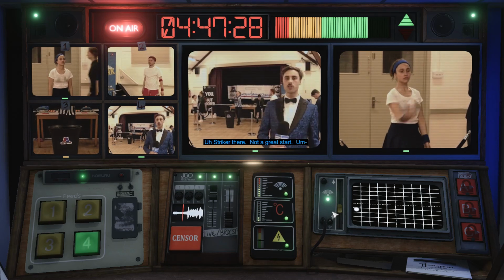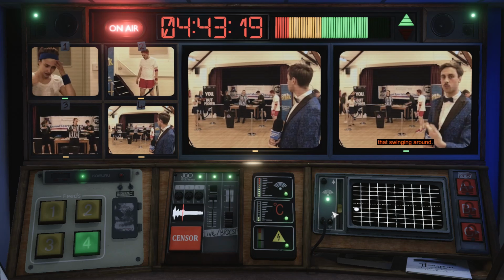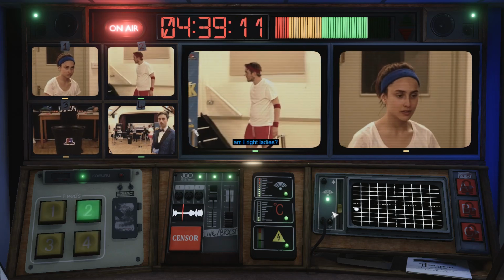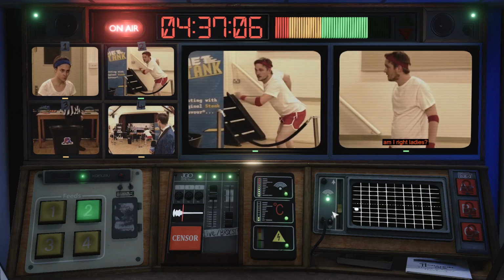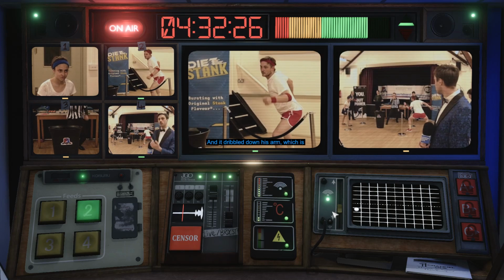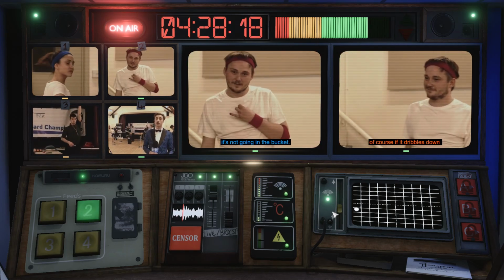Striker there, not a great start. She looks a bit flustered, I think, after all that swinging around. Back to Harris here. God, what I wouldn't give to be that ball. I'm all right, ladies. Tommy Harris. And it dribbled down his arm, which is actually a really good move, because, of course, if it dribbles down his arm and goes on the floor, it's not going in the bucket.